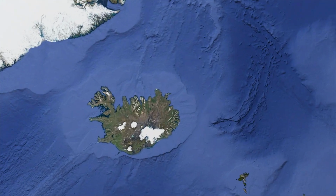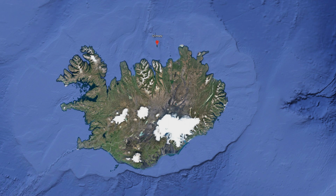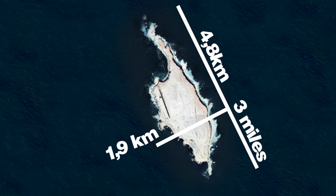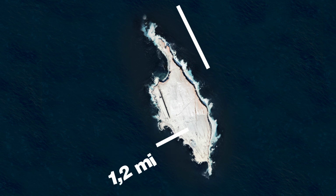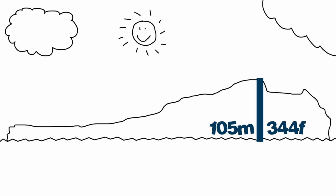So let's start with Grimsey. You don't know Grimsey? Whack. Grimsey is the northernmost inhabited island of Iceland. The island is 4.8 kilometers long, that's about 3 miles, and 1.9 kilometers wide, that's about 1.2 miles. With that, the island has a surface of 5.3 square kilometers, that's roughly about 2 square miles. The most elevated point is 105 meters, 344 feet, over the sea level.